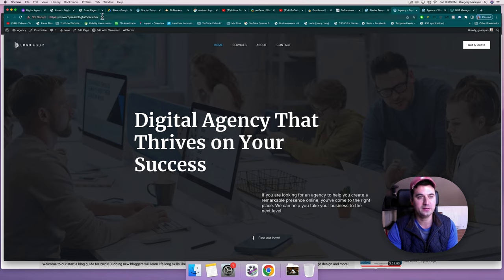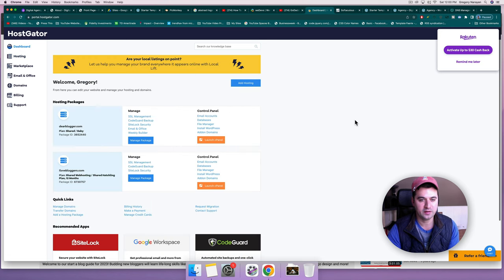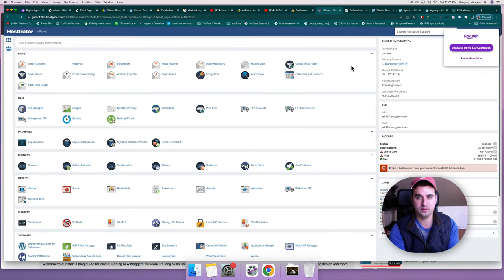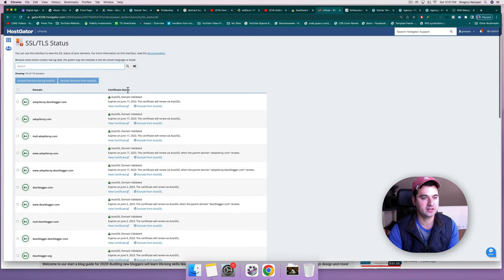So let's get that set up by going to Softaculous. Oh, just kidding. We're going to go back to our HostGator dashboard and click the dashboard button. And now to get your SSL figured out, let's go ahead and launch cPanel. I'm going to do a command find for SSL. So here it is. It's the SSL/TLS status. I'm going to click on that and make sure that our site's SSLs are active.